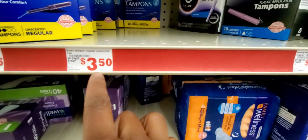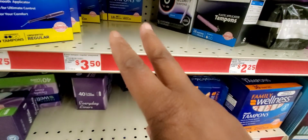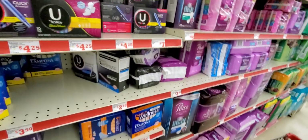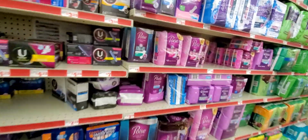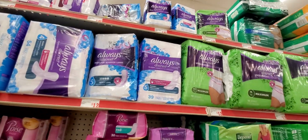Okay, now I'm gonna see these Kotex tampons. They are $3.50. If you buy 2 boxes, you'll get $3 off these. So here I'm gonna grab 2 boxes of these with my order. Okay, with the things I got, and I'm gonna show you exactly what I got in there. I'm still scanning, guys. They don't have a lot in this store.